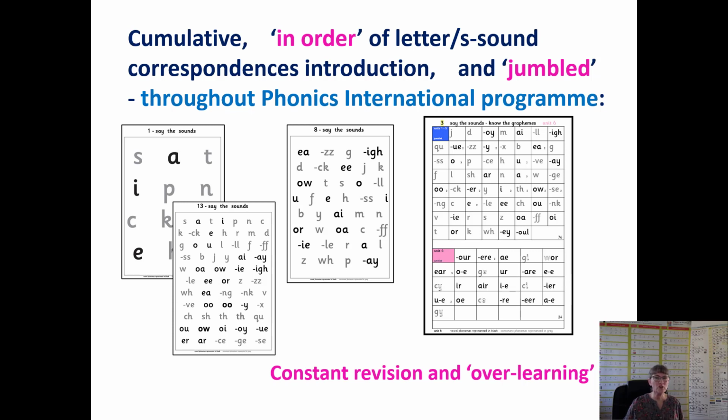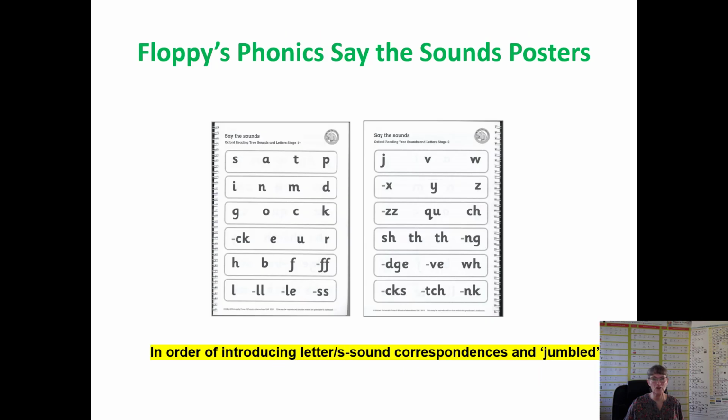So Say the Sounds posters can include versions which are in order of how you've introduced in the programme, and then also jumbled so that children don't just get used to saying things in order. And you can use them as a saturation type resource, but also for periodic assessment for your teacher's records.